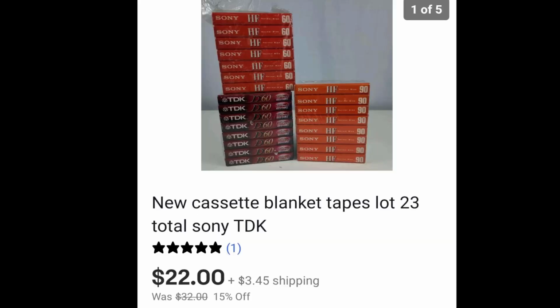These right here are some new blank cassette tapes, lot of 23, and they're right there. They're the Sony TDKs, and I scanned those when I was in the store. I have $3 into these, and they sold for $22, and the buyer did pay shipping there, and they sold very quickly within a week. I picked them up at a Goodwill.